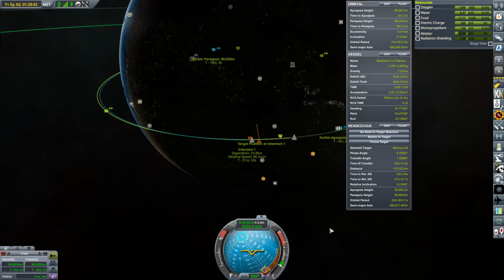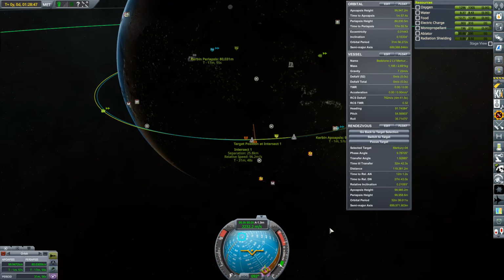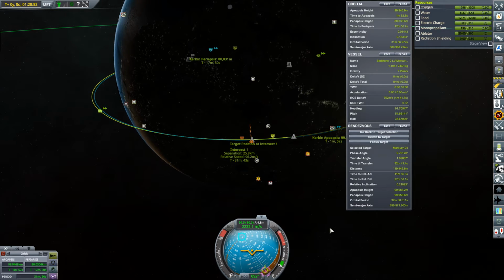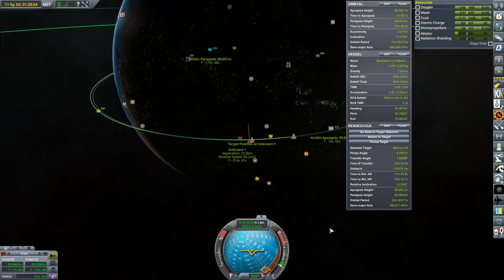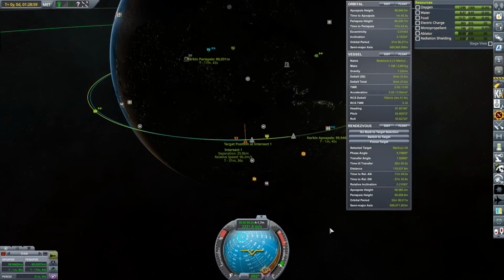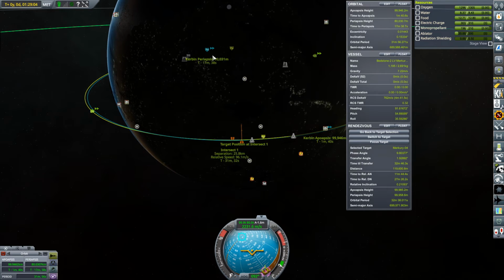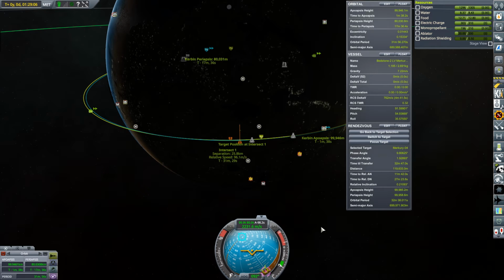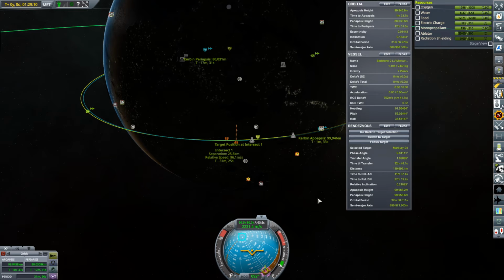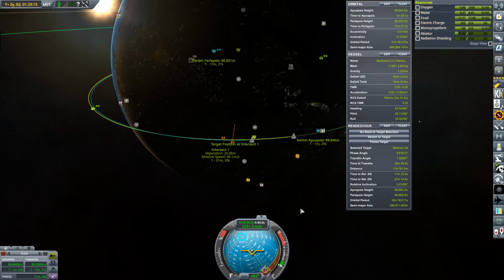25.8 kilometers. Relative speed 96.2 meters per second. So I've got to get within visual range. That won't quite do it, but we can correct once we actually get around to the apoapsis. I'm going to bring the periapsis up a little bit, by about 10 kilometers, up to about 90 kilometers, so nice and easy. So it'll take another orbit at least after this one.